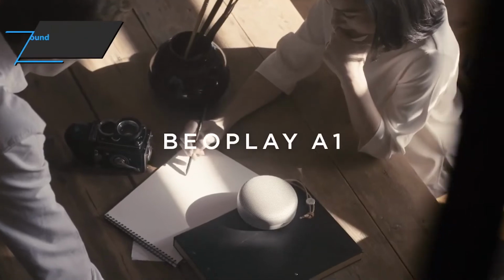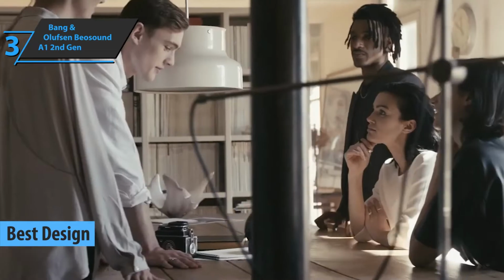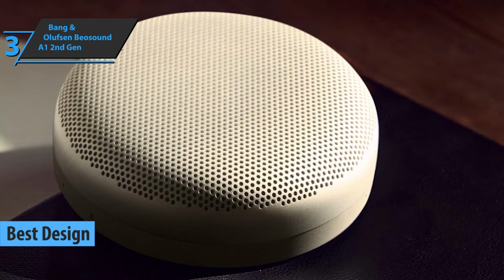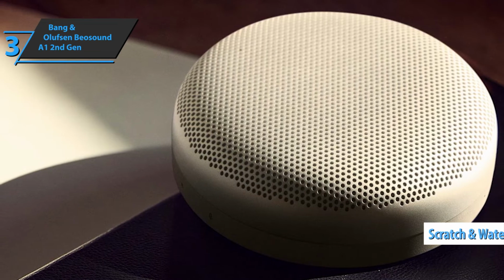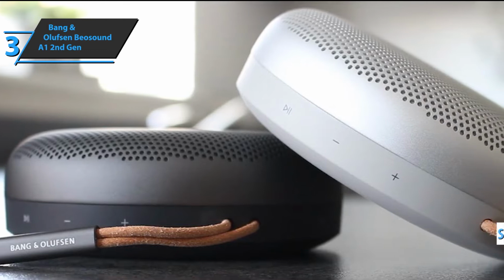And now we present you with the Bang & Olufsen Beosound A1 2nd Gen, also known as the best designed Bluetooth speaker available on the market in 2022. Bang & Olufsen is known for its design. The Danish company follows the line between modest and extravagant. The circular base made of polymer gives this model practical scratch resistance, while the aluminum mesh tip gives it an industrial look, along with sound dispersion quality.